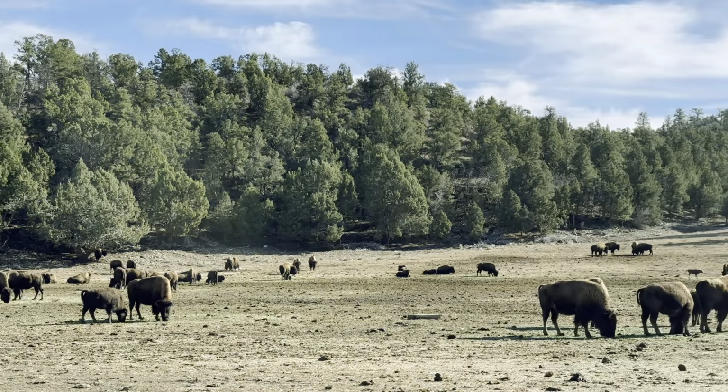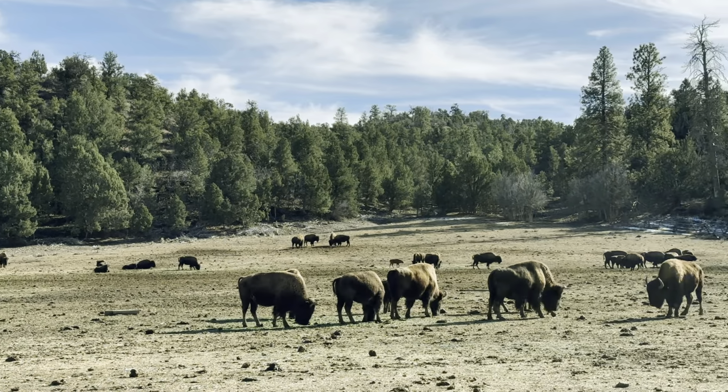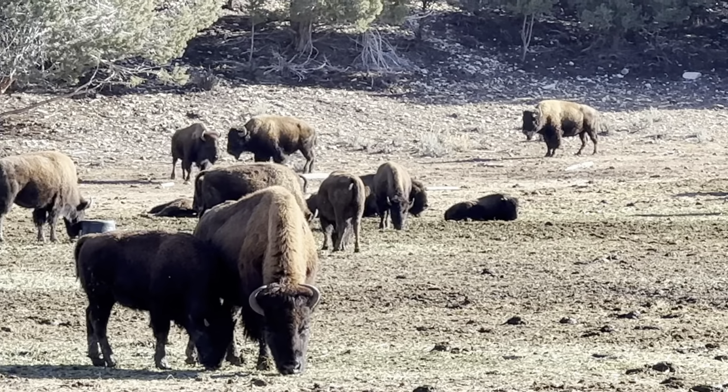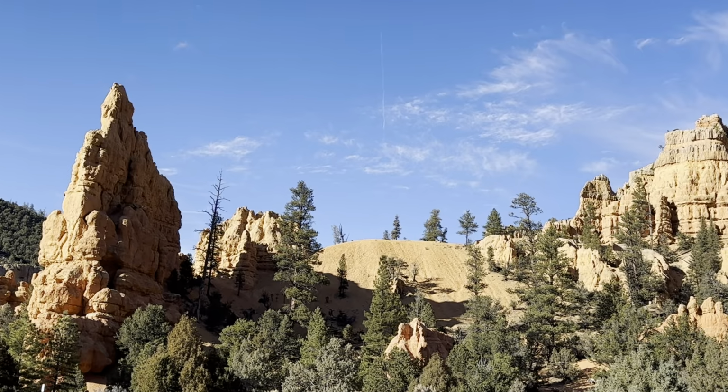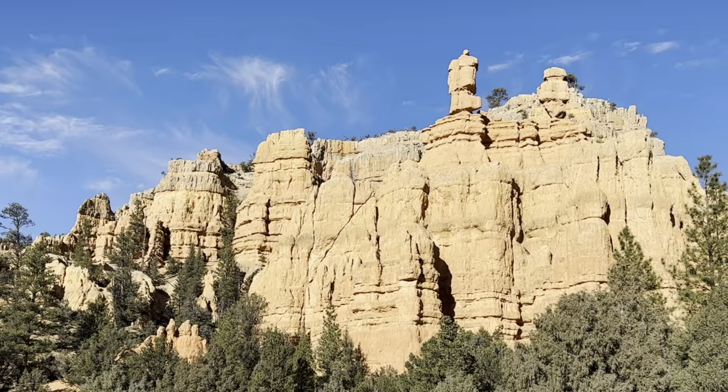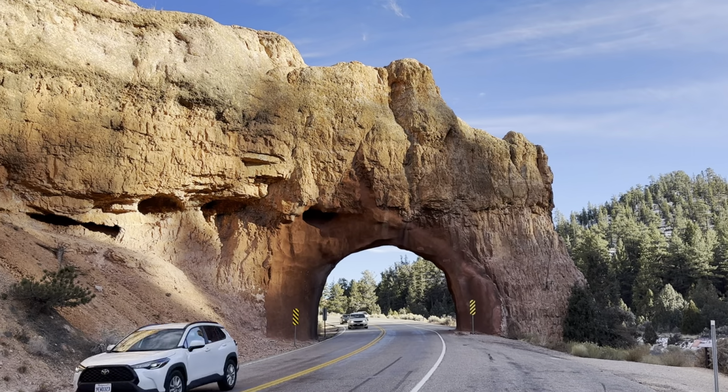About halfway to Bryce Canyon, we bumped into these guys, which is so cute to see. I'm not sure if they're actually bison or buffalo. Maybe leave us a comment, let us know. How cool is this?